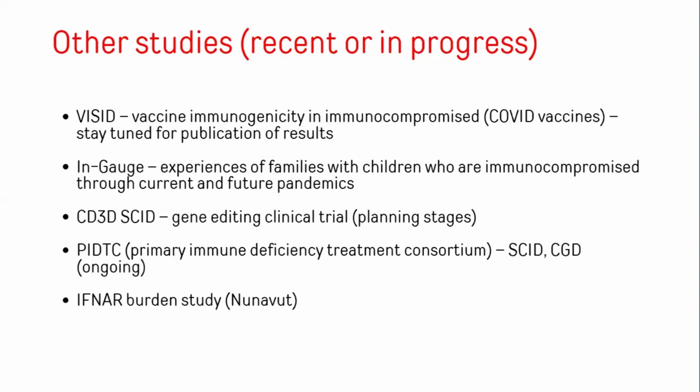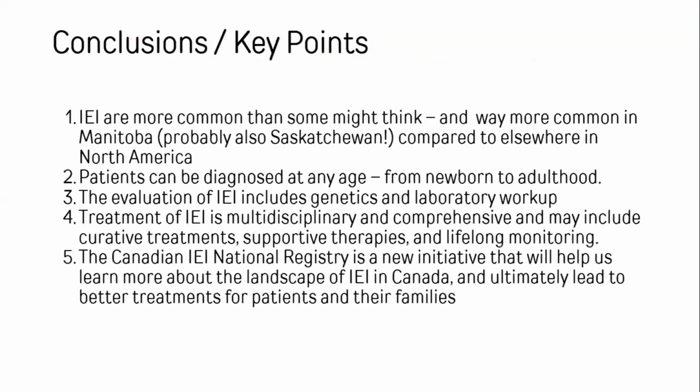And then we're also looking at, as I mentioned with that CBC article, the burden of this rare genetic condition in Canada that predisposes to severe viral infections. Okay, so to conclude, inborn errors of immunity are actually more common than some individuals think, and way more common in Manitoba, we think also in Saskatchewan, compared to elsewhere in North America, and maybe even elsewhere in Canada, but this is why we need the registry to learn more.